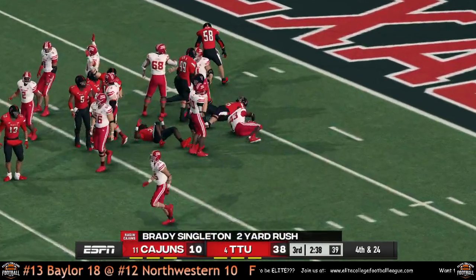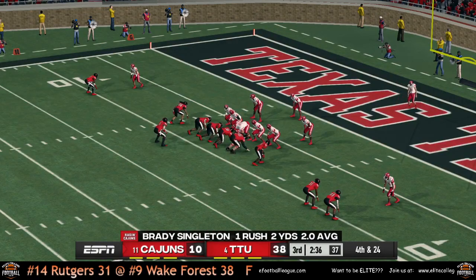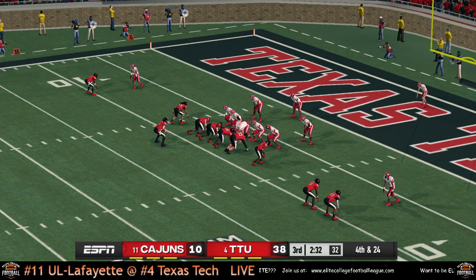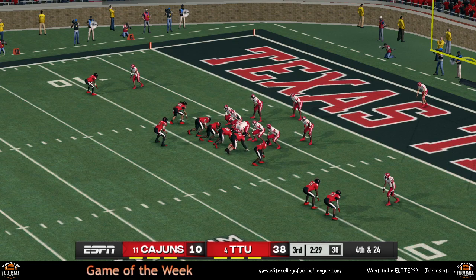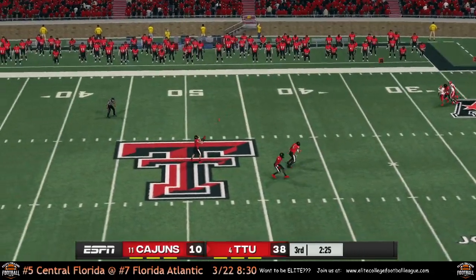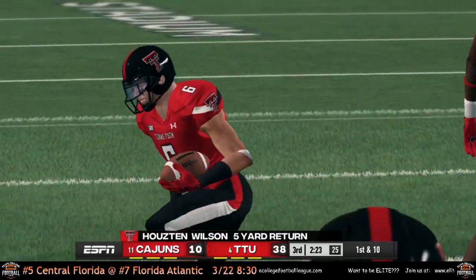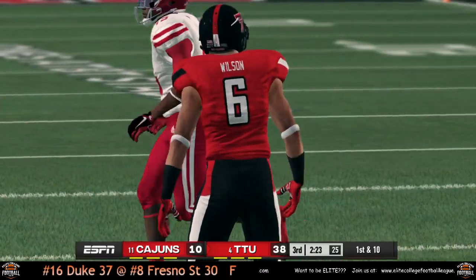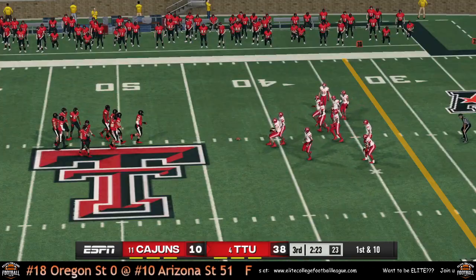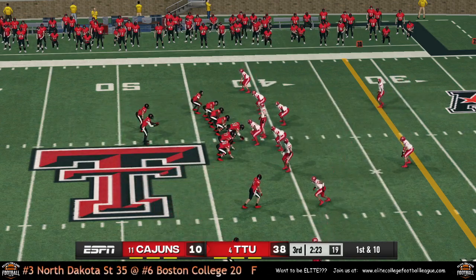They'll bring him down around the 7-yard line. Wilson is the deep man awaiting the return. Wilson takes it at the 47, and he's taken down at the 42-yard line. Pretty good-looking touchdown drive the last time these guys were out there. Texas Tech up big right now in this one.